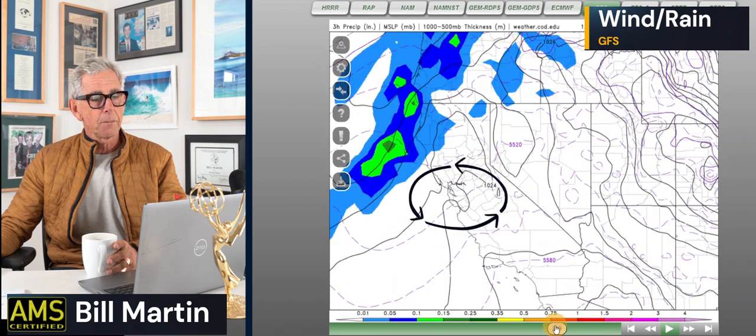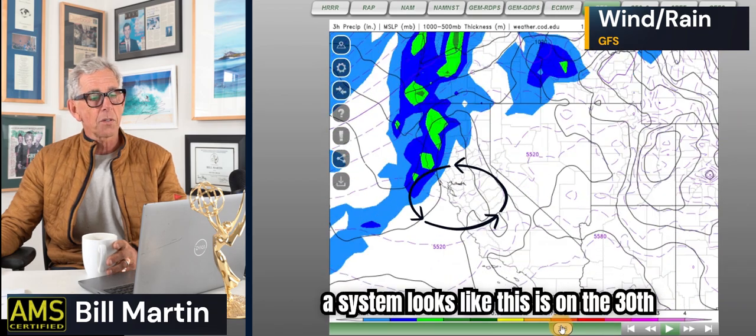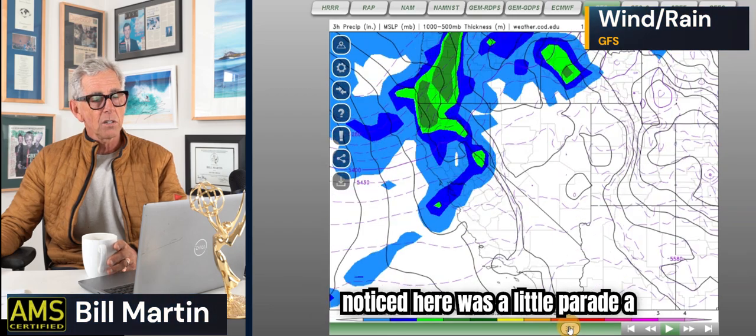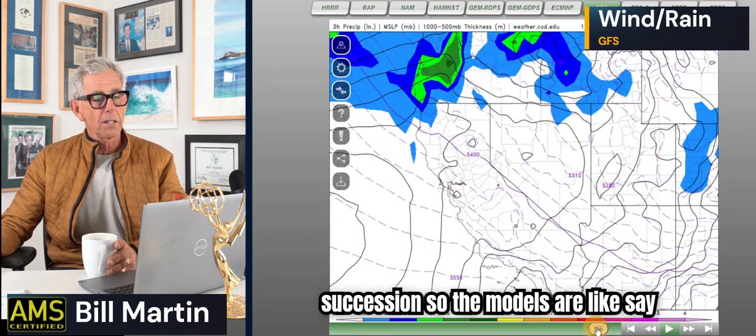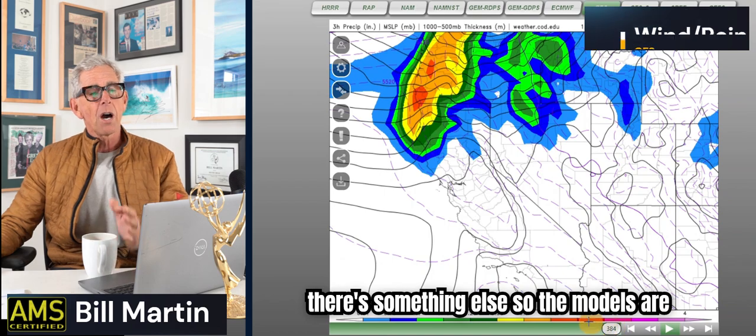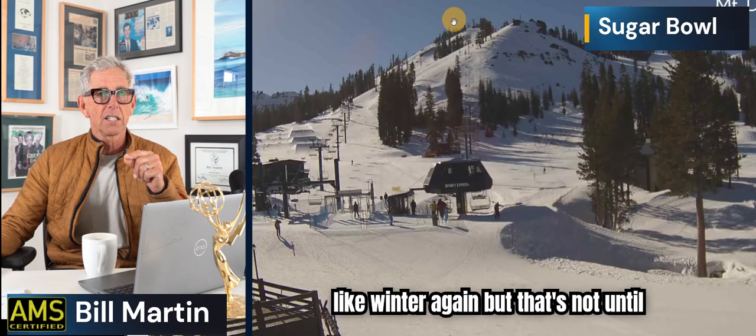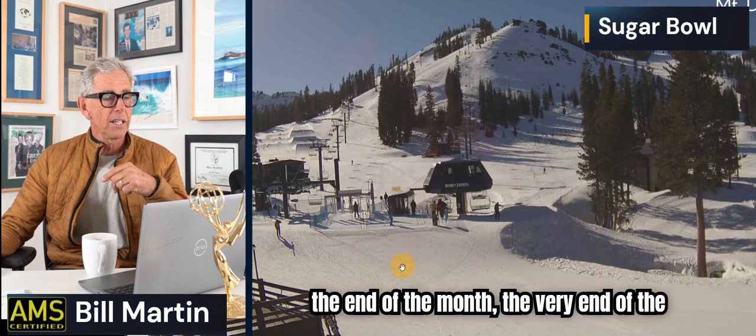Here is a system. Looks like this is on the 30th of January. That looks decent. And what I noticed here was a little parade, a succession. So the models are like, say there's something else. So the models are going, okay, we're going to start acting like winter again, but that's not until the end of the month, the very end of the month.